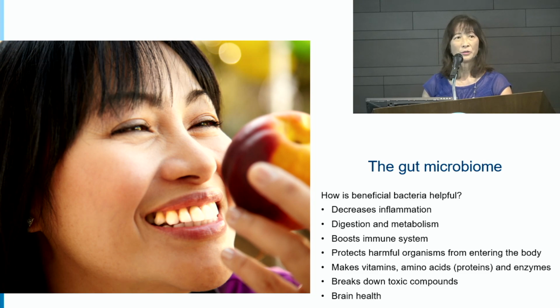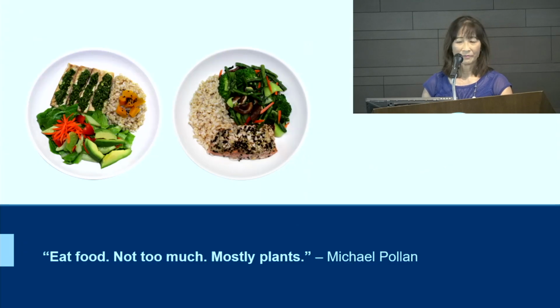So what's a good way to boost the gut microbiome? Michael Pollan, he's a food activist and journalist. He came up with this phrase, and I'm sure some of you have heard this. What he says is eat food, the real food, not the ultra-processed stuff, not too much, so eating the right amount to fuel your body, and mostly plants. And I'll get into that a little bit more. So that's how we can sum it up. He also says if it's a plant, eat it, and if it's made in a plant, don't.